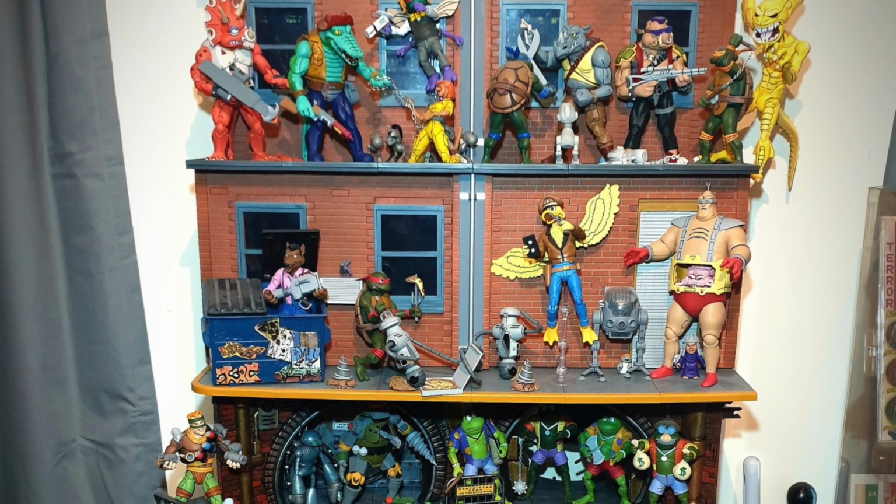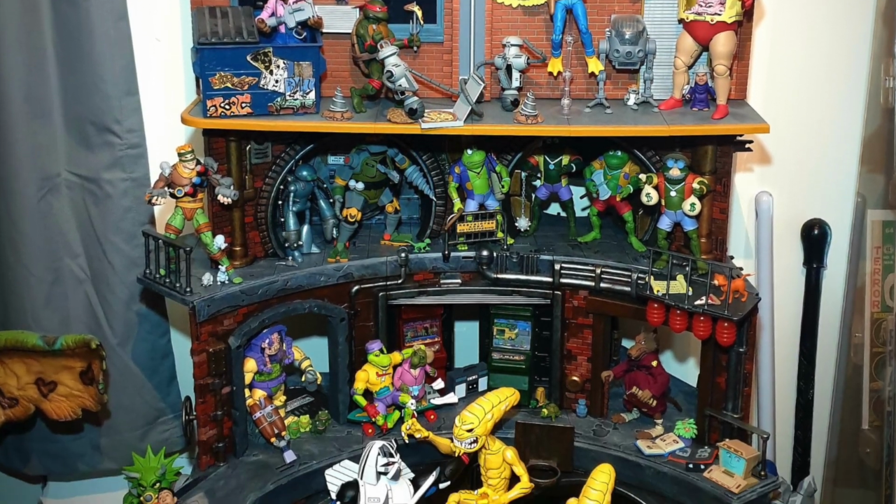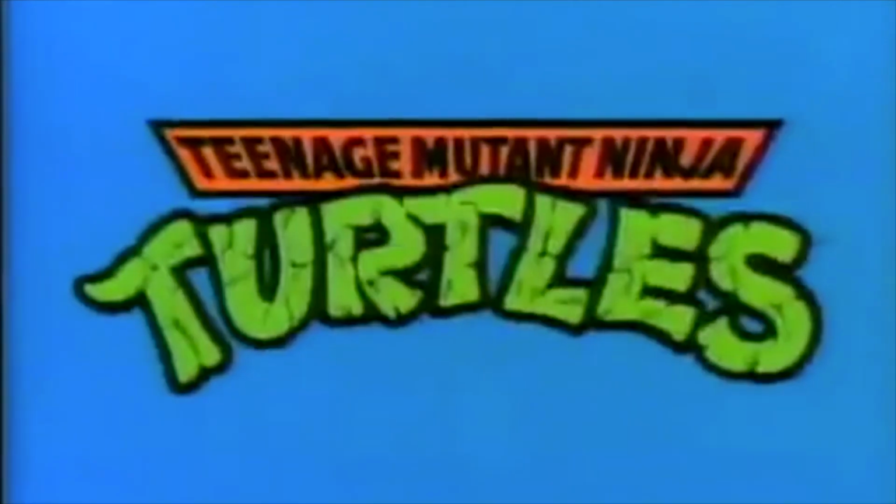Guys, I love these things. They are perfect, for me at least, and bring me so much joy every time I enter this room. Growing up, I loved watching the 1987 cartoon, and these little chunks of moulded plastic are the perfect representation of that memory now put into action figure form.